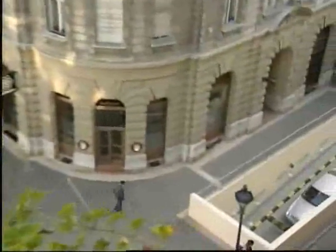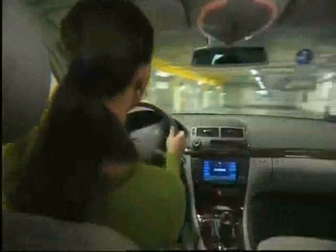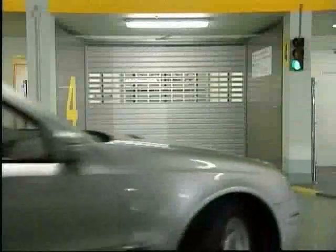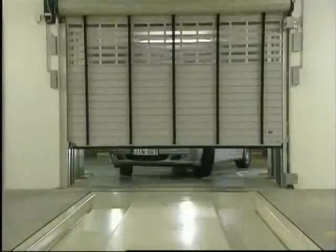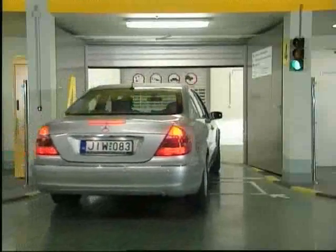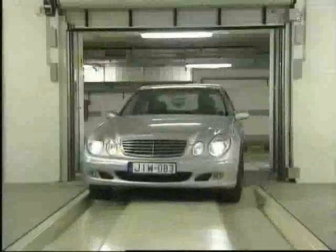Access is via an entry ramp in a neighboring street, whilst the car park itself is under the square. Parking here is stress-free. Long searches for an empty space are now a thing of the past. Drivers simply approach one of the 10 transfer areas. Free transfer areas are indicated by a green light. As the driver pulls up to the stop line, a contact loop beneath the driveway automatically opens the entry door.